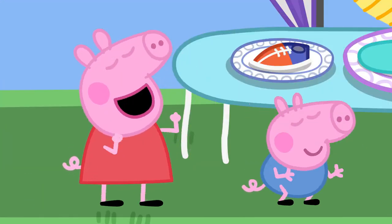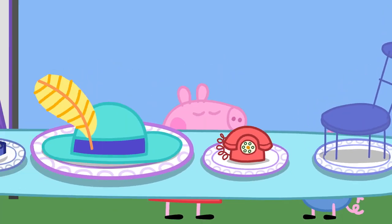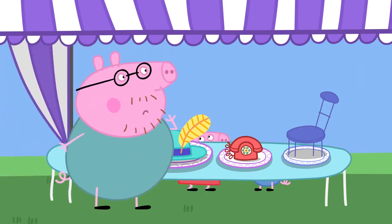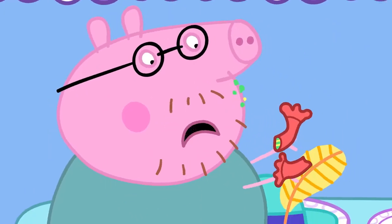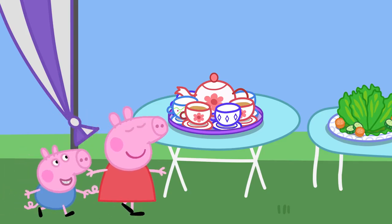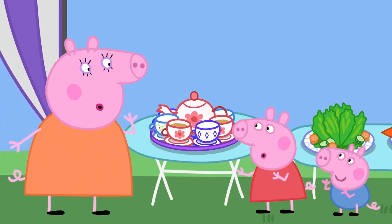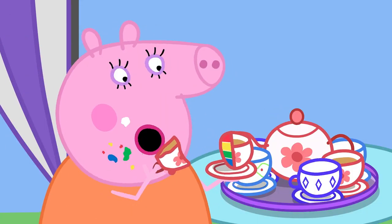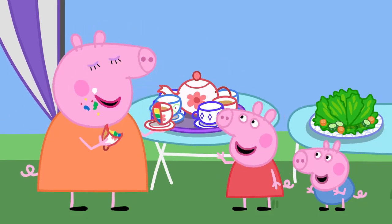Yes, please. Peppa is trying to trick Daddy Pig with a cake that looks like a phone. Ring, ring, ring, ring. Hello, it's a cake. Very funny, you two. Would you like a cup of tea, Mummy? Thank you very much. Oh, this tea is made of cake. The cake tricked you.